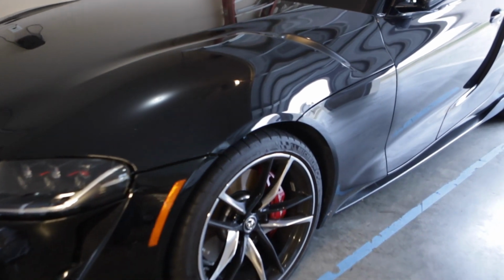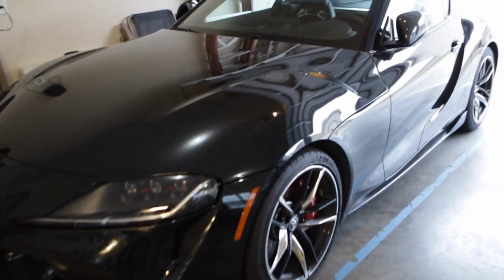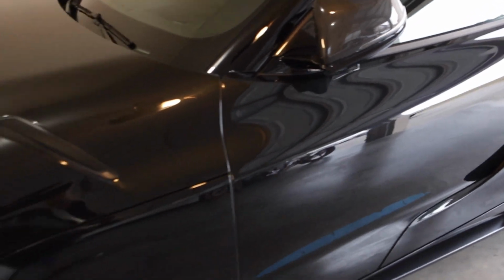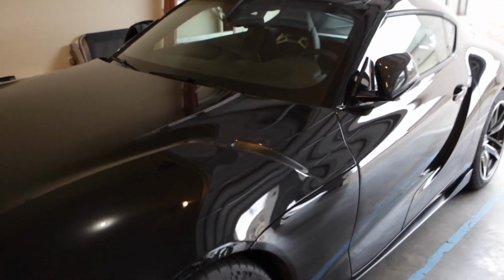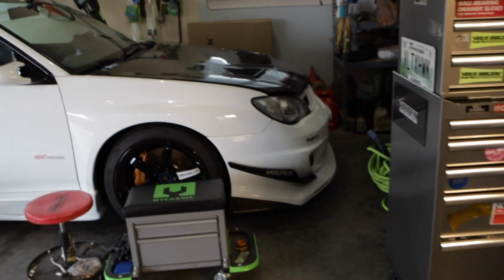It's been a while, but Supra's still here. Nothing's been done to it except the AMS wind diverters there. There we go, carbon fiber boys. And then it's got like a flash for the body computer, so the auto start and stop doesn't turn on every time, and you can set sport mode to come on every time you start the car.